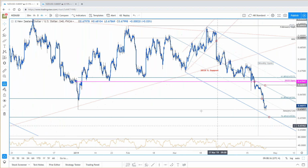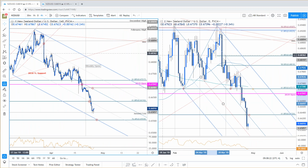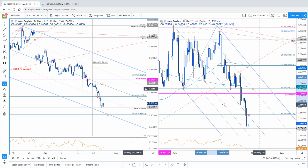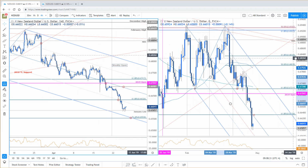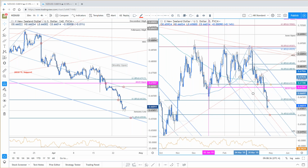So, questions, comments, concerns on Kiwi. Be careful. The stretch is nice. The break is nice. But we're coming into the yearly range lows. Could get a little bit of a pop near term. There's the side-by-side.